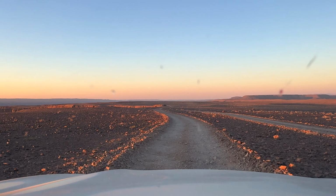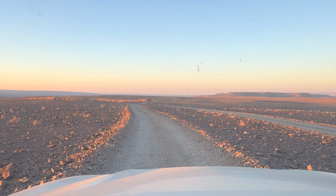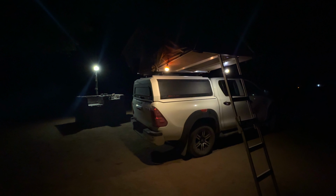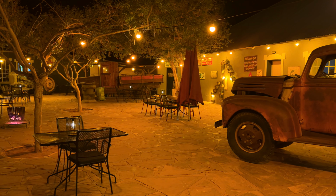With the sun setting, we made our way back to camp. After getting back, we had a drink at the bar and enjoyed the atmosphere.